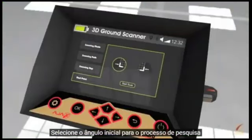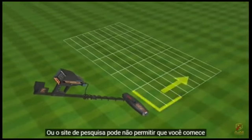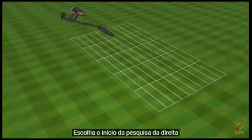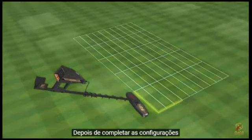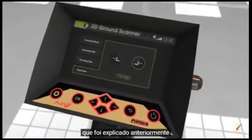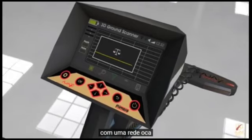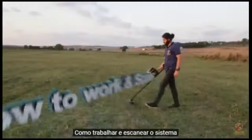D. Start point. Sets the starting corner of the scan, which gives the user the comfort of use with both hands, or the scan location might not allow starting from one of the directions. For example, select starting from the right. Once all the parameters are set, the system proceeds to the ground balance interface, which was explained earlier. After completing the balance process, the system shows the scan interface with an empty grid.